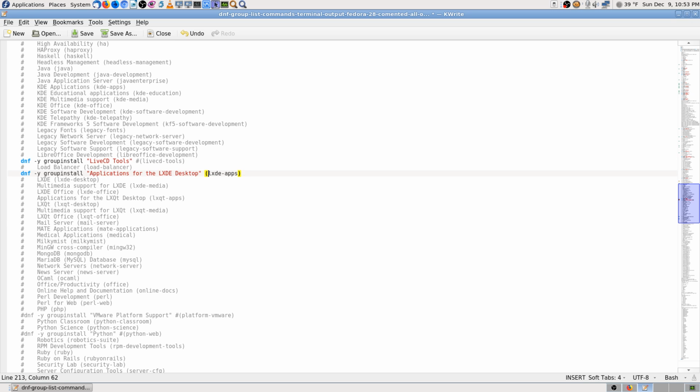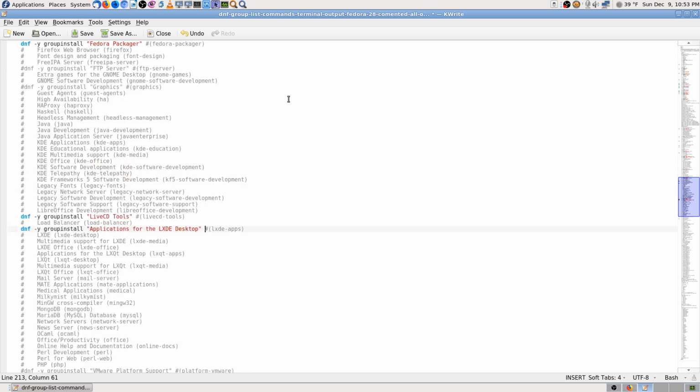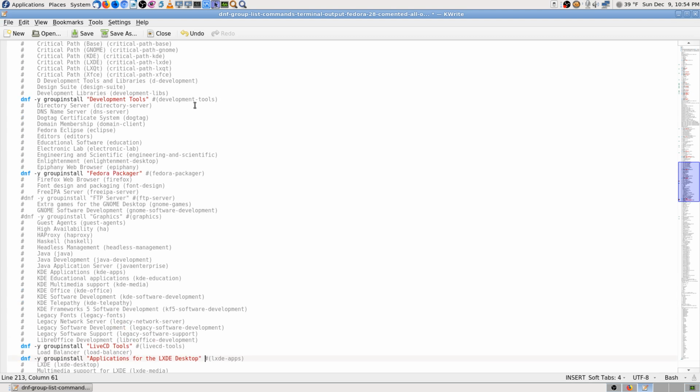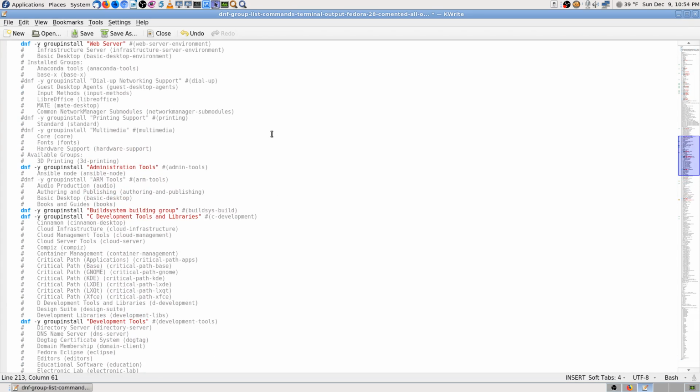It could be that this is... I think I went through this before, and I've never seen any. Even though that to me looks like that would be the command that I would want, this right here, LXDE/apps. Let's go up higher and see. And I don't think that was ever the case. Yeah, see, Fedora packager, that's really it. Well, some of these I've ran before and I know, like development tools, development/tools. You would think that would be the command, but I found out that it was not the case.